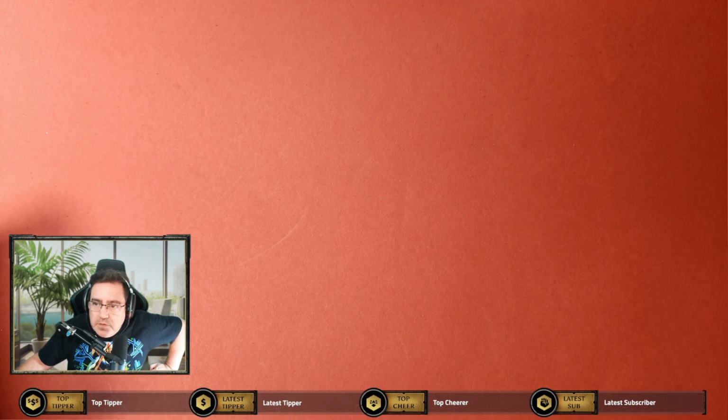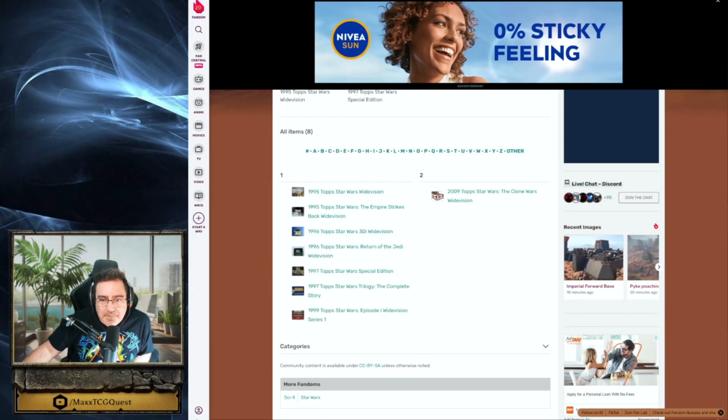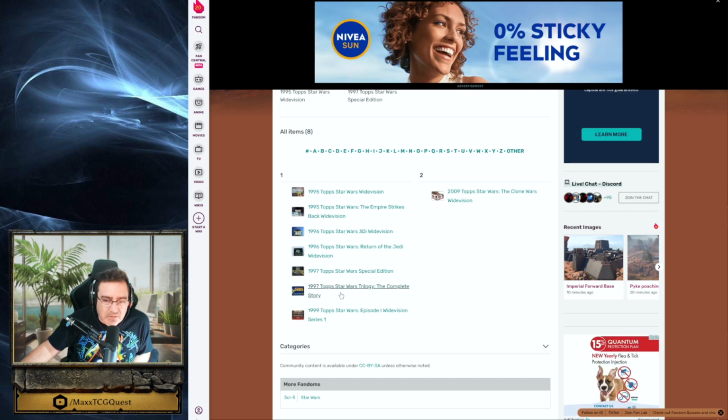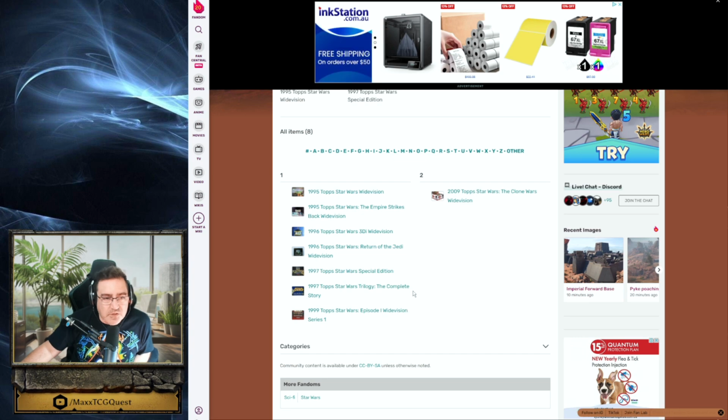That's the series. Just for you guys to understand the dimensions of the mammoth task that we're executing here. Here are all the sets for White Vision. So the card that you saw, we have a 1995 Star Wars set. Then the Empire Strikes Back, then Return of the Jedi 1996. The special edition is the one that you saw there, with the Star Wars trilogy complete story. I don't know if we're gonna do that. And then we got Episode 1 and Clone Wars Episode 2. But that is for the next. So we're gonna stop at Return of the Jedi, and we're gonna figure out if we're gonna complete the special editions or Star Wars trilogy.